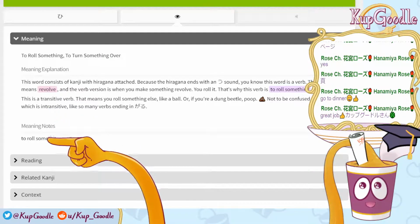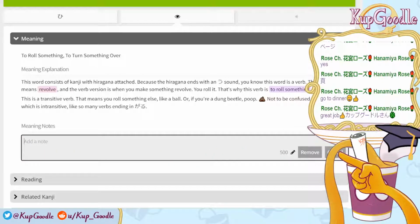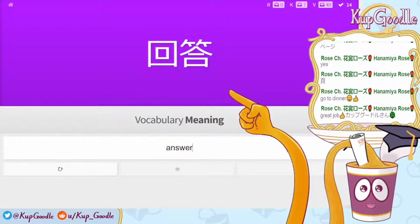I guess that didn't really help for that. Let's get rid of that. This is an answer, a reply. Kaito.